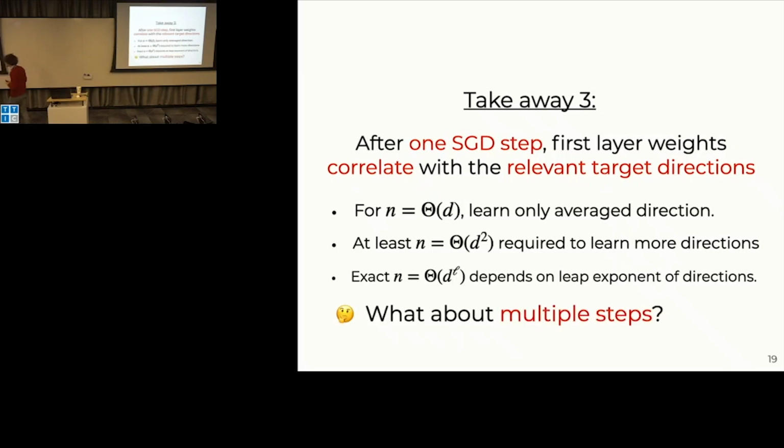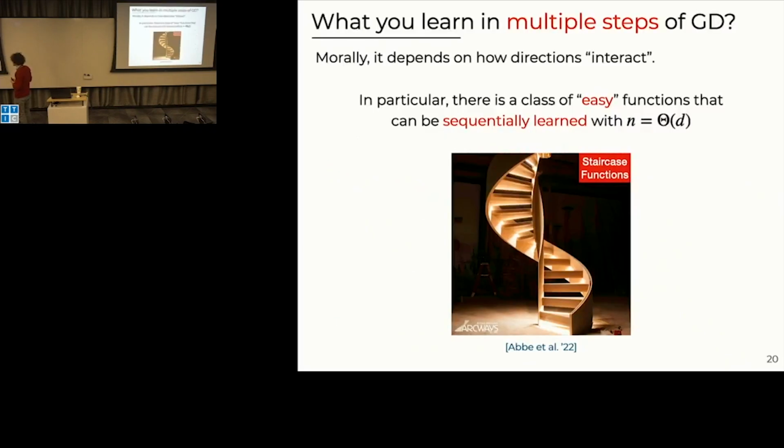And what about multiple steps of SGD? Here, again, what appears is this picture of the staircase function. There is a class of functions which are easy to learn with SGD, with sample complexity which is linear, but they are a very particular class of functions where the directions interact in a certain way.